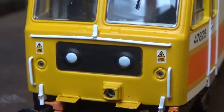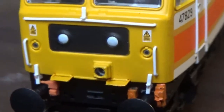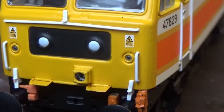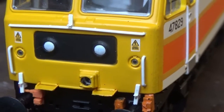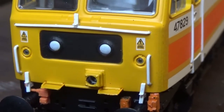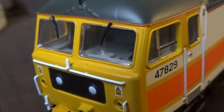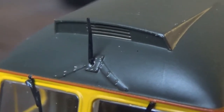At the front of the loco, where the two light clusters are in the middle, you can see that this area here, excuse the giant finger, is painted black, just like it was on the real loco. I think that's called the headcode box or something, but it's painted black just like on the real locomotive, and the lights also light up as well, which you'll see later on when this model's running. We've got glazing in all the cab windows, and there's also some separately fitted window wipers as well. There's a separately fitted aerial on top of the front of the cab there, which looks nice.